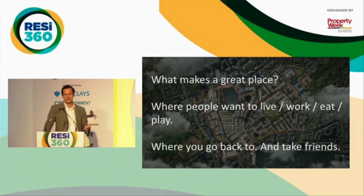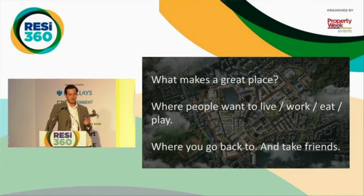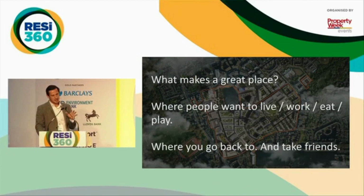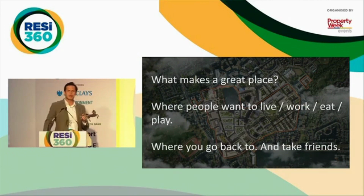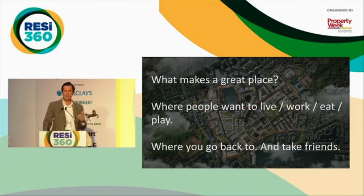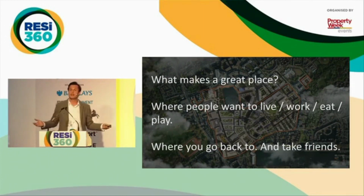Where people want to live, where they want to work, where they'll eat, where they'll play, and where you go back to. You don't just visit once, you go back again and again. And I always think it's a really good example and test. If when you go somewhere you think, oh, do you know what, I'm going to come back here, I'm going to bring back my aunt, my uncle, whoever it might be. It's a really good test for yourself to think that was a great place, because you're prepared to bring people to say, hey, haven't I found something fantastic?